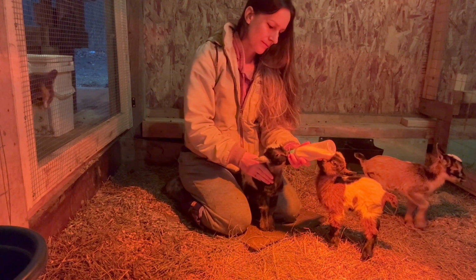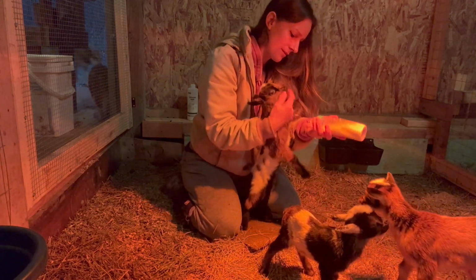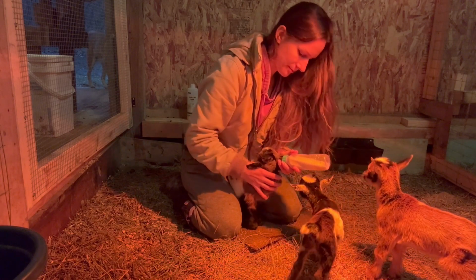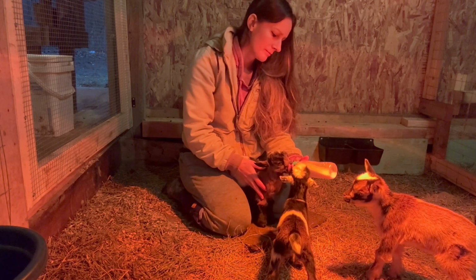But throughout the day, I continue bringing bottles out, and if they're hungry, then they just drink from the bottles. But if they're not hungry, then they don't get any bottle. So Beatty is nursing them, just not very often, and I don't see it happen too much. Every once in a while, the kids will sneak a quick drink, but she's really not nursing them as much as she should. So we have stepped in and we are doing kind of a half and half thing where we're bottle feeding and dam raising at the same time.